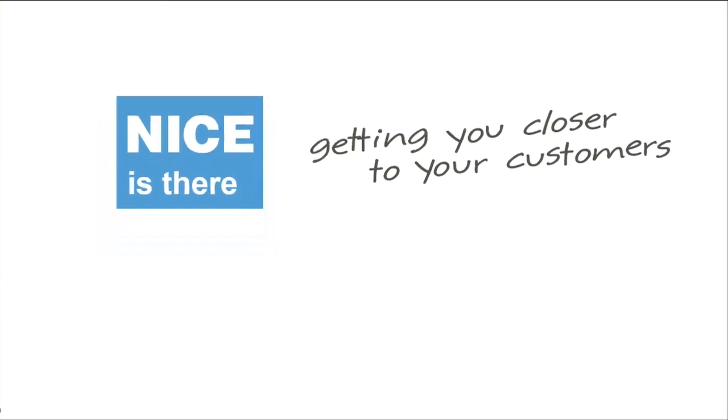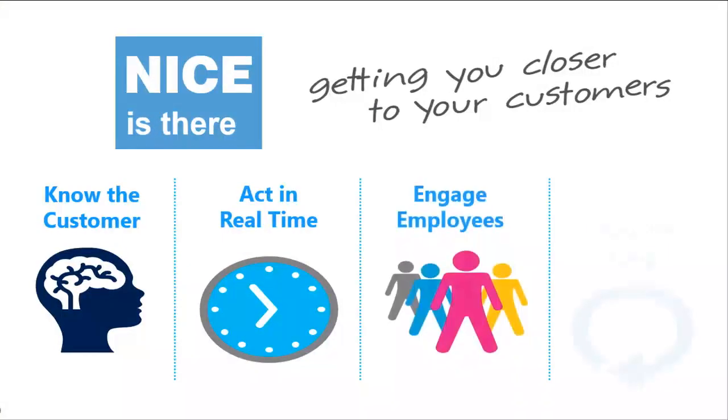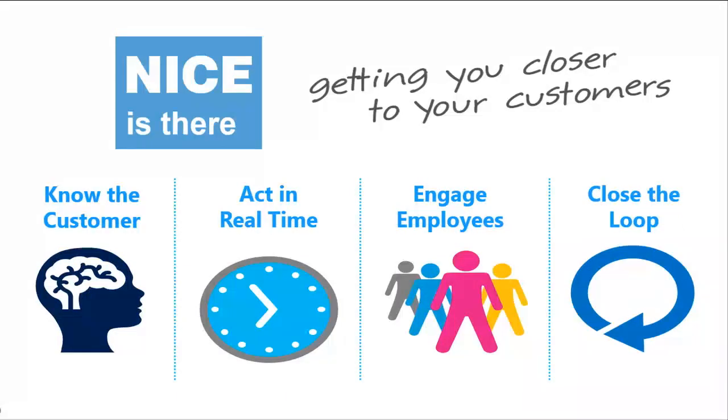We are doing it by those three dimensions. First, we collect information about the customer. Then we act in real time when we have the interaction with the customers. We engage the employee. And eventually we close the loop in order to gain better interaction or to prevent the next interaction.